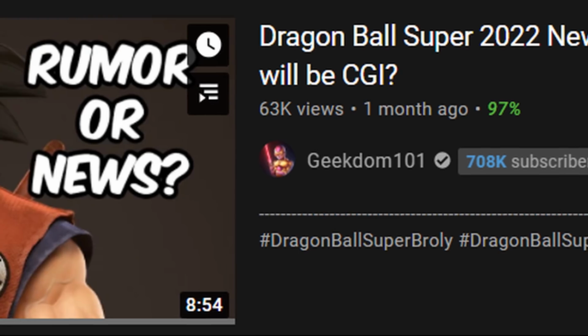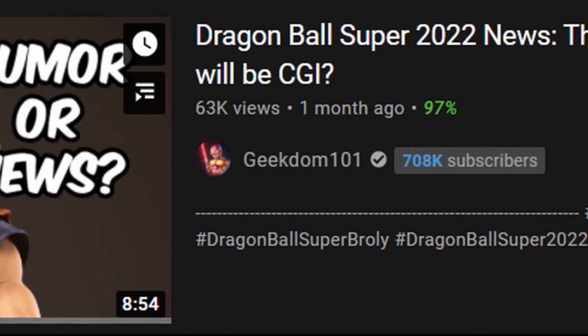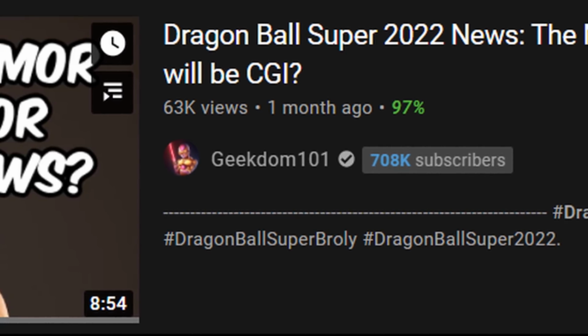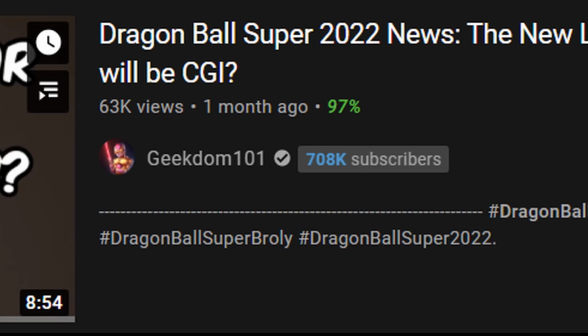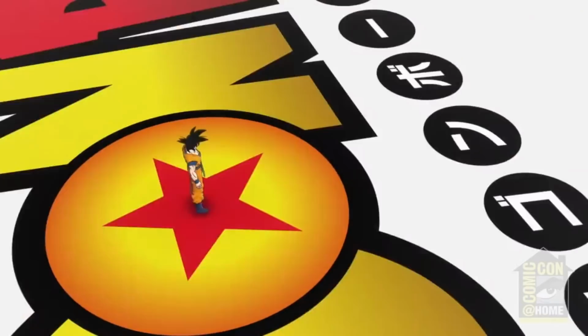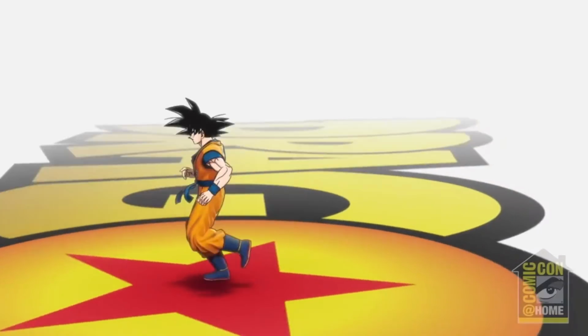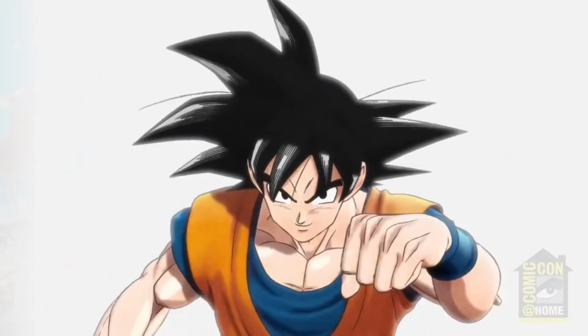The question that was plaguing our minds for a long time and the fandom is, could it be possible that this new movie is going to be in CGI? Will it be a CGI film? And the answer is not so simple to explain because yes, the film is going to have 3D models. It will be CGI, but not the CGI that you're really thinking of. Or at least not what I was thinking.